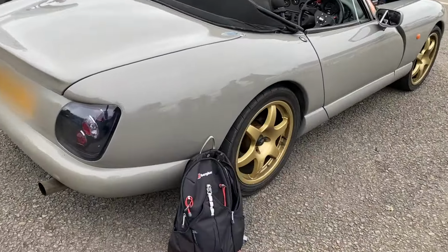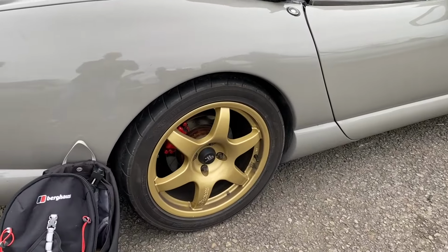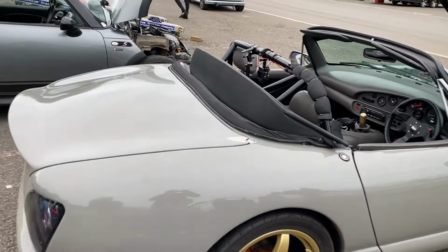And they've got the gold alloys as well on here. Big brakes all round. Awesome. And me and Tom were just saying, there's no real traction control or ABS to speak of. It's just wheels, a great big engine, and two seats basically, isn't it? Right foot, that is your traction control.